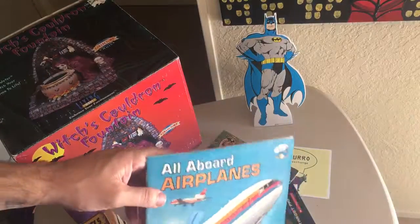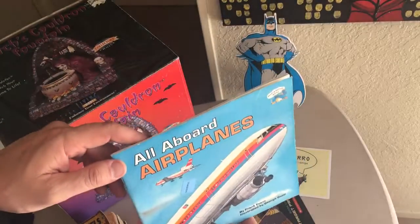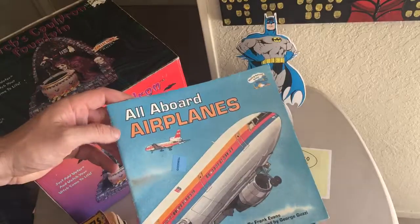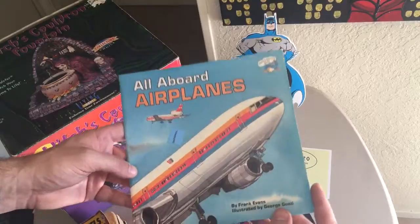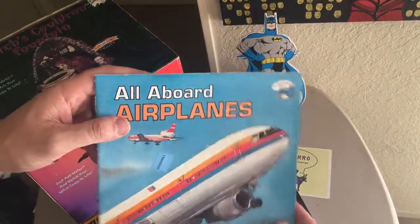Now, I love children's books. I like the Golden Books and those sort of things. The ones from the 80s mostly. But this one's from the early 90s, and it's called All Aboard Airplanes. Just a generic kids book, but I like the cover, so I bought it.